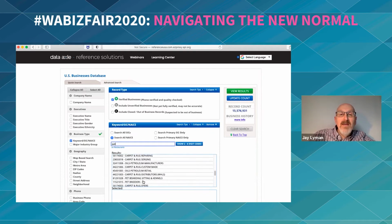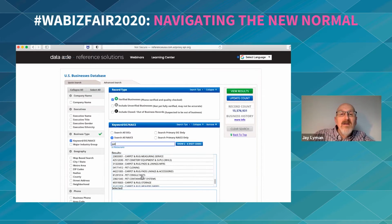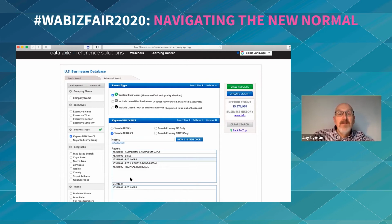And we get carpet, pet boarding, carpet, pet care. See here, there's a lot of pet companies here. The other thing I could do is shortcut to this, 453910. If I know the code, I can do it that way. And there it is, pet shops. Okay, so I could do tropical fish, all kinds of different ways to cut the information. If I click update count, 13,000 pet shops nationwide that are listed here.